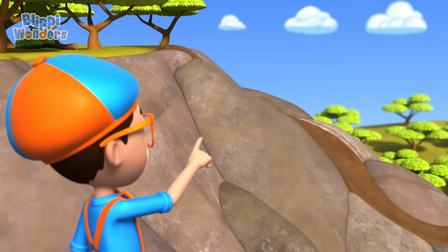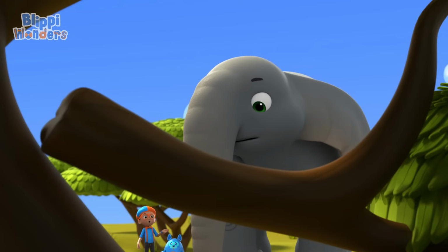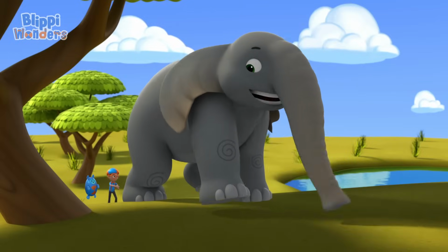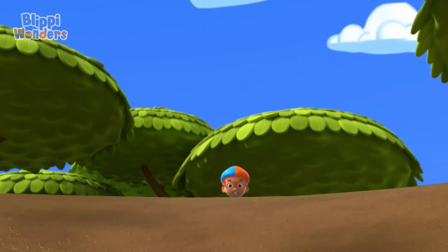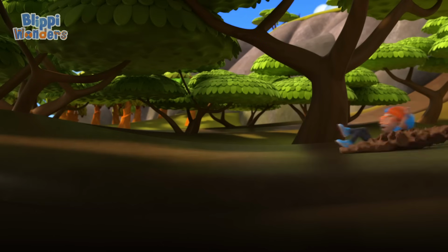Look, another slide! I wish we could go down that one, but the path is blocked. Check this out! Another great thing about trunks is that I can move just about anything. Last one down is a banana peel. Whoa! This is the best day ever!